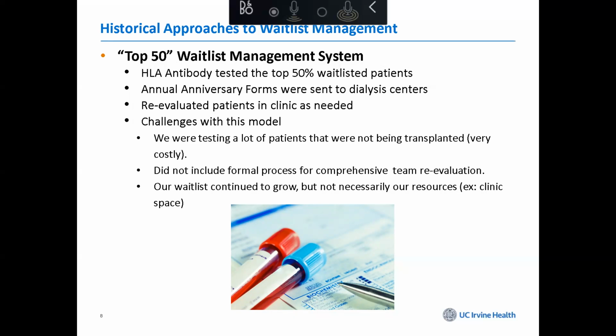And another challenge with this model is that it didn't include a formal process for comprehensive team reevaluation. We would bring patients in as needed, but we didn't really have a systematic way for the entire team to reevaluate the patient. And then an ongoing issue was that as our waitlist continued to grow, our resources didn't necessarily continue to keep up with the pace of the growing list. And so, for example, things like clinic space became a challenge.